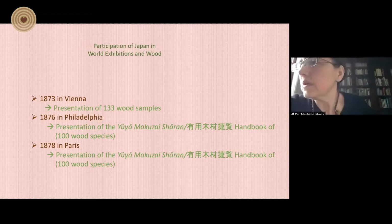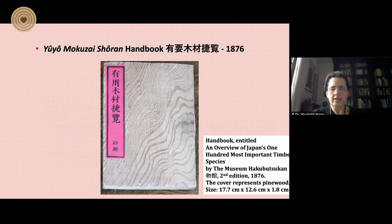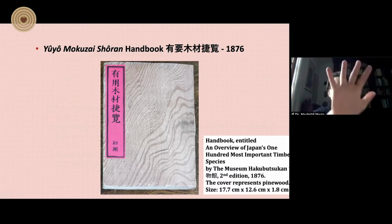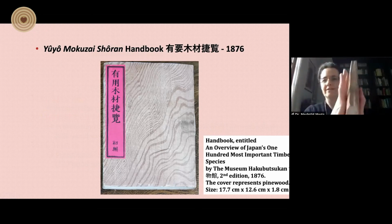It was published in Japan by the Japanese government. Here you have the picture, and I call it a handbook. If you translate these two words, it means a kind of quick guide, and it has a size of about 18 centimeters, which is the size of a hand. You see, the book has the size of a hand, so I call it a handbook.